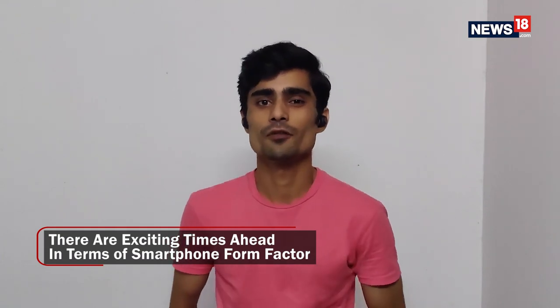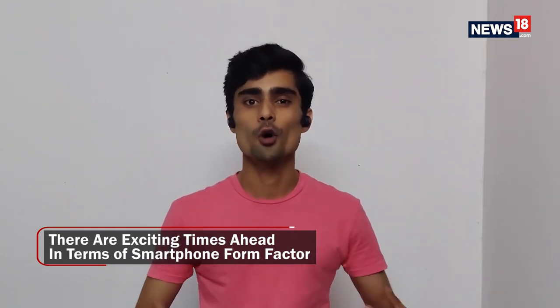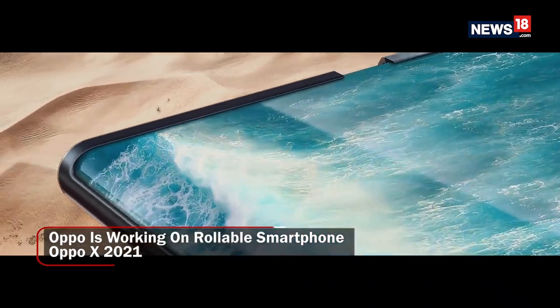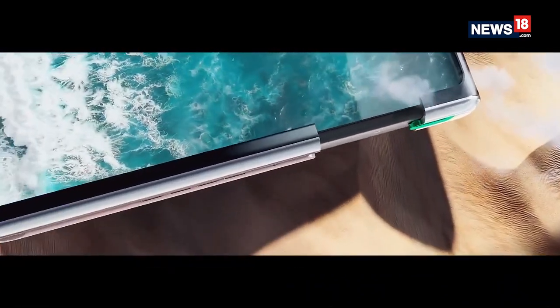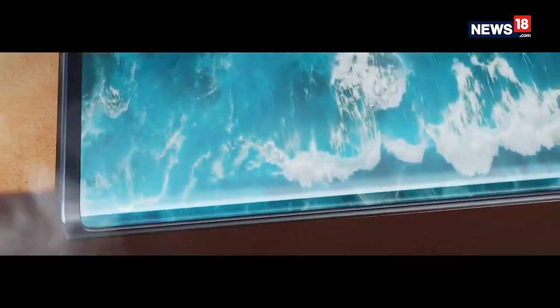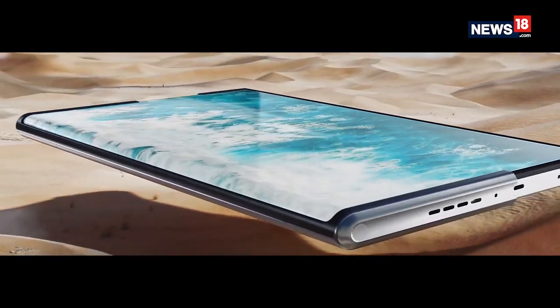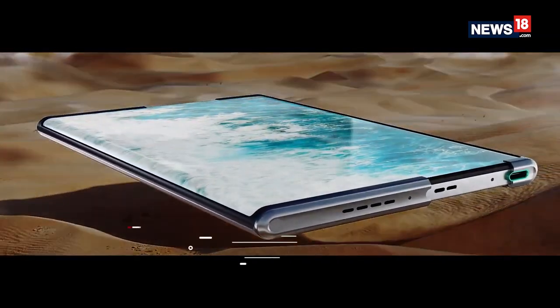Let us just say that there are exciting times ahead, not just in terms of foldable smartphones, but in terms of the whole form factor of smartphones. Multiple manufacturers like Xiaomi, Oppo, Samsung and even Apple are working towards rethinking the smartphone form factor. Oppo, for example, is working on a rollable smartphone that is called the Oppo X 2021. This was unveiled back in 2020 at Oppo's Inno Day event. The smartphone rolls out and extends its display from one side, from a 6.7-inch display to a 7.8-inch tablet-like display.